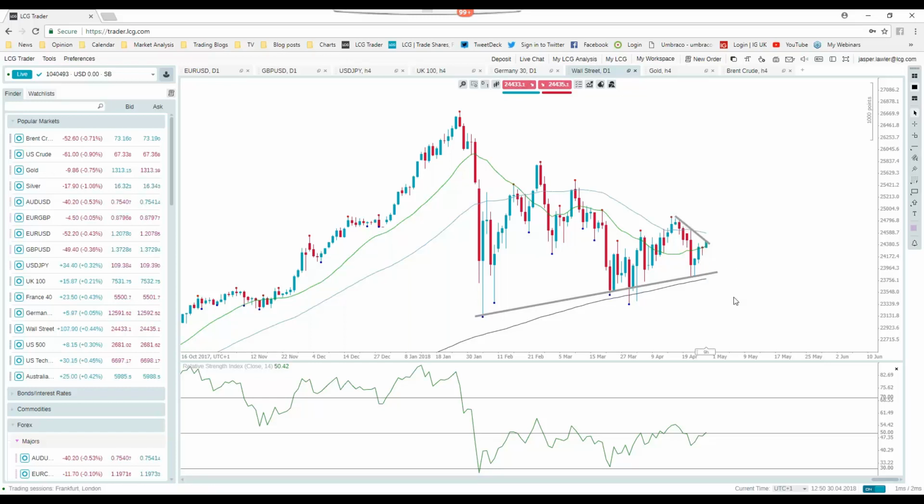The moving averages are more aligned. Well, they're kind of mixed, aren't they? So we've basically got the 20-day moving average below the 50, but above the 200. So, hence why the market's quite choppy. There's just no real clear trend.